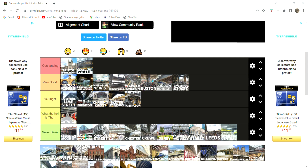London Bridge. Oh, I don't really know. London Bridge is in between very good and it's all right. I'm going to put it just above Liverpool Street, but behind, actually Euston is like about there, so it's in front of London Blackfriars. London Bridge is massive. One downside is when I'm going to see my grandparents in Bexley, they stopped services going all the way through to Charing Cross. It only goes to London Bridge. That I don't know why they did, but hey.